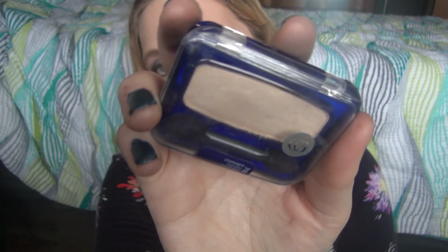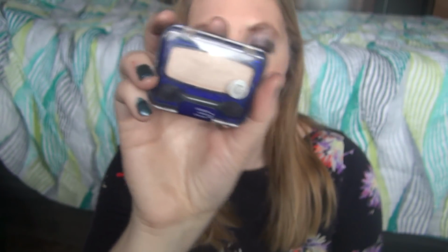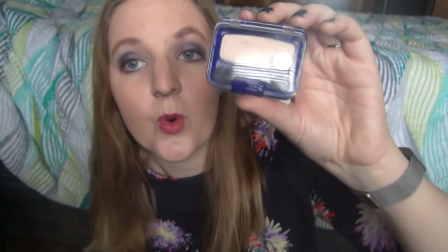And this one is Champagne by CoverGirl. Again, I love this color. I've heard great things about it. That's why I purchased it. But it's not open, so we're not opening that.